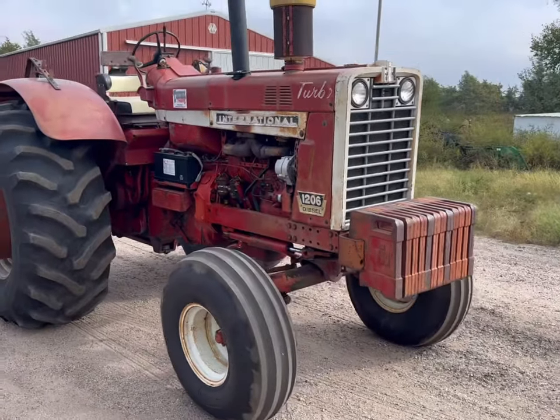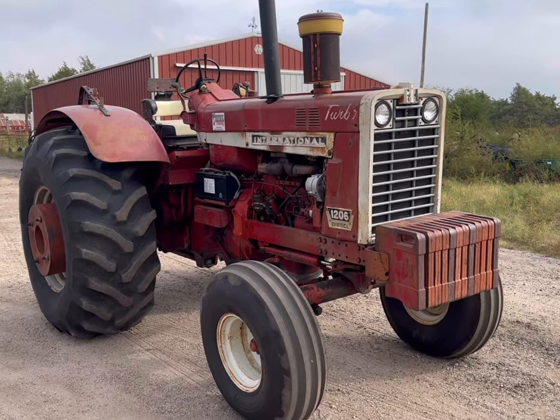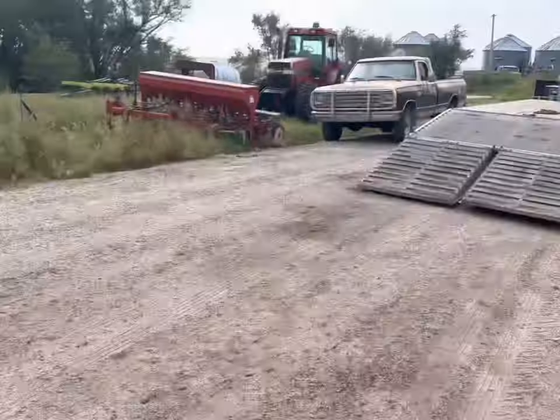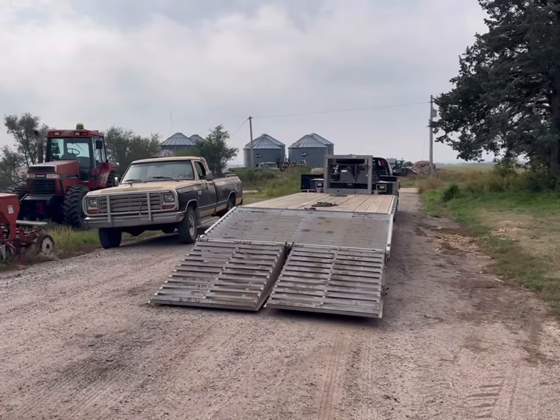I've used it to drill some oats and sudan grass and stuff like that, and I never ever get tired of running this thing. We're gonna get it loaded here on the trailer and chained down and head to Smith Center.